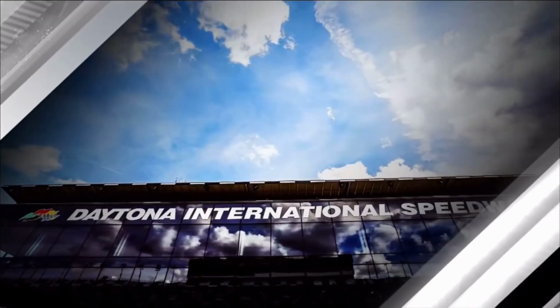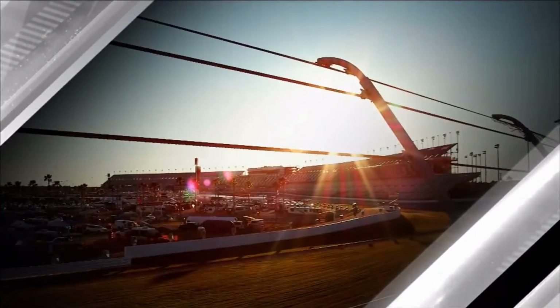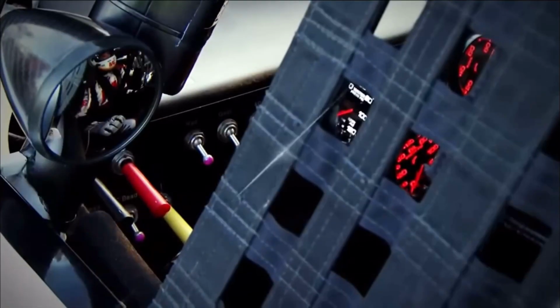NASCAR rolls into the World Center of Racing for an Independence Day weekend celebration. Start your engine!